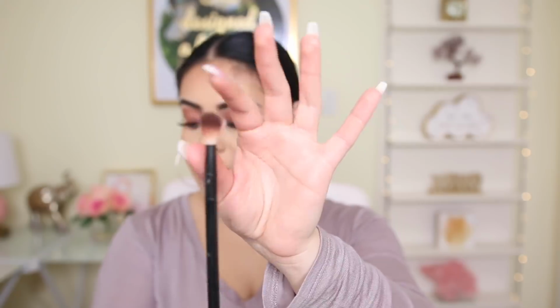Now let's just quickly talk about some eye brushes, and then we'll finally be done. One of my favorite blending brushes is this. This is the NYX blending brush. I found mine at Ulta. It's just a traditional blending brush, nothing crazy. I used it today in my crease to blend out my crease, and it's so simple, but I think that's why I love it. Sometimes less is more, and it's just perfect.